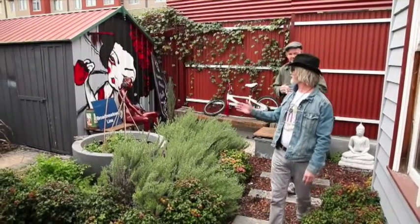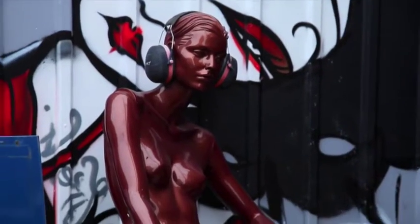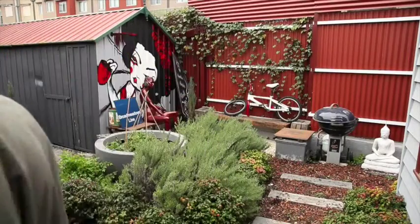And I notice you do have the little backyard shed as well. It's been hot rodded as well, Steve. What do you use that one for, mate? Nothing's ever normal, mate. That's just a storage area there, mate. I've got the old Broadmeadows line sign there as well. All aboard!